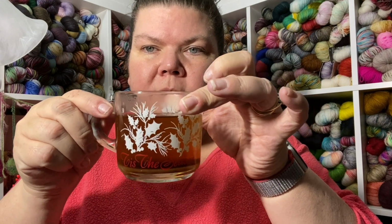Yay! So tonight, if you remember, we have Captain Morgan's sliced apple rum. And I decided, because it's a chilly evening, that I'm going to put it in some hot apple cider. So I made myself a cup of hot apple cider in my pretty holiday mug. And I'm just going to take this yummy rum and pour it into my cider. And stir it around a little bit.